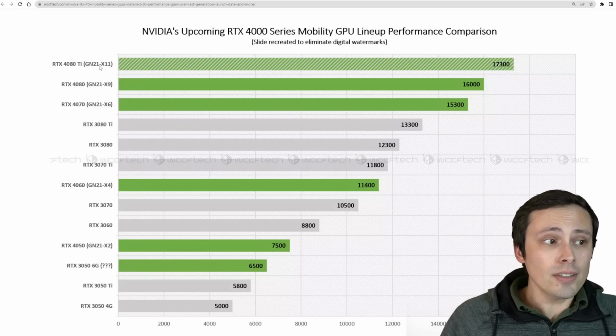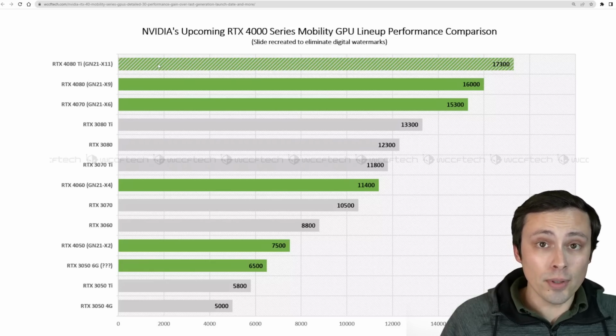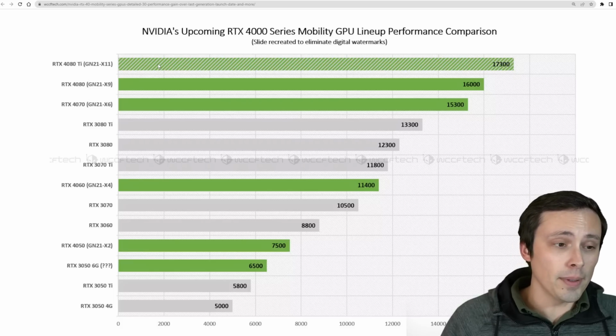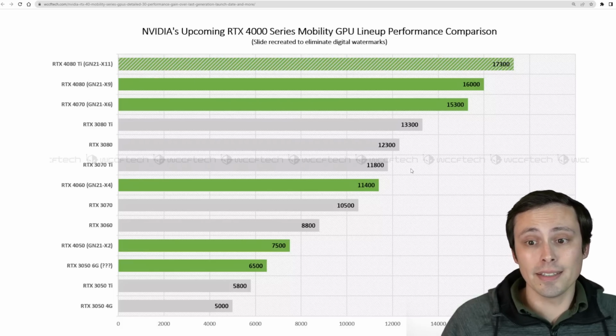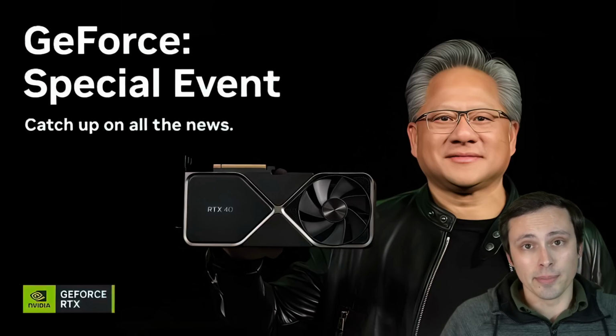Now remember, the underlying chip here is the GN21-X11, and so basically they're confident in this chip and this score, but it may or may not be named a 4080 Ti. And at this point, Nvidia could still change the branding. They could also change the release dates and pricing, but WCCF Tech is claiming that this is accurate as of today, according to Jensen himself.